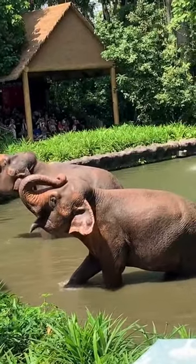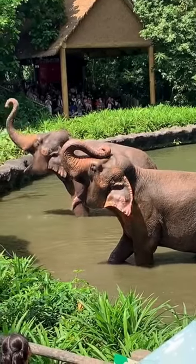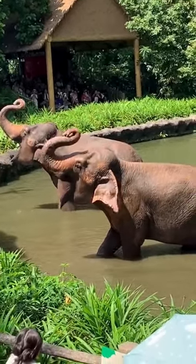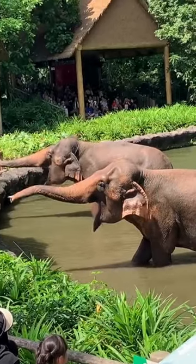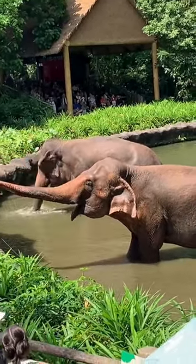Kumali here will open her mouth big and wide. You can see elephants have teeth also. That's how they eat food. Humans have a lot of teeth, but elephants only have four. They have two teeth at the top and two teeth at the bottom.